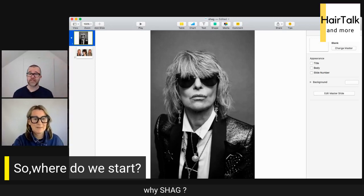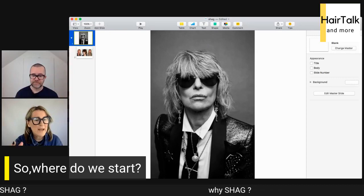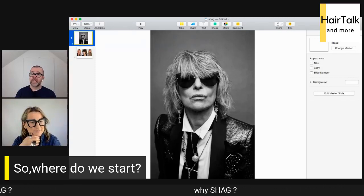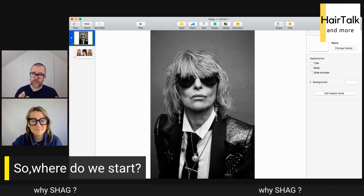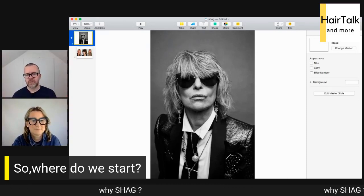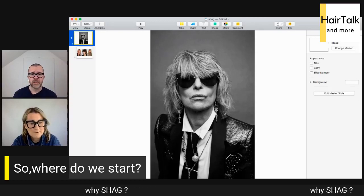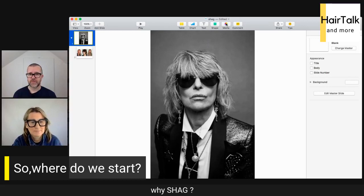Certainly at the moment, Chrissie Hynde is a massive influence on this sort of shag type haircut. It's quite androgynous when you look at her image. I think if you didn't know it was Chrissie Hynde, you would be questioning: who is this person? Not that the gender thing would be something you'd be thinking about, but you may think, well, it's male, female, and it doesn't matter. It's just a cool look. That's a really valid point. It's a really androgynous look, but it works.